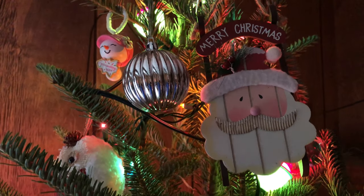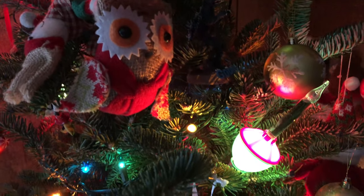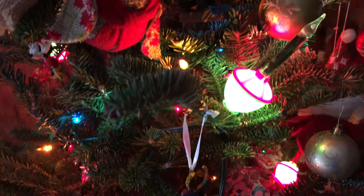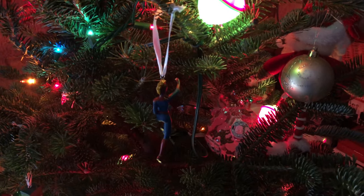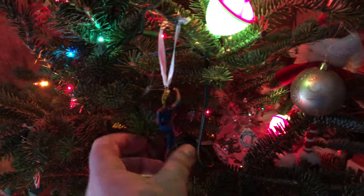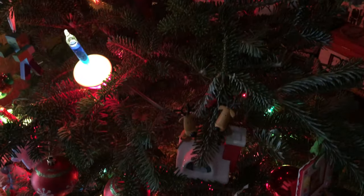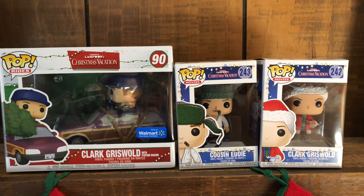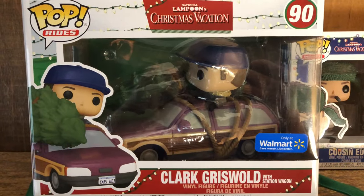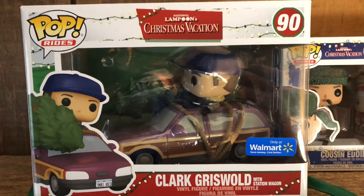What is up, people? So I thought this would be the perfect segue into perhaps one of the greatest Christmas movies of all time. And some pop figures to help cement that in place, perhaps. Little Captain Marvel action. And now, some pop figures. Got a little too ahead of myself. Let's take a look around the boxes first.